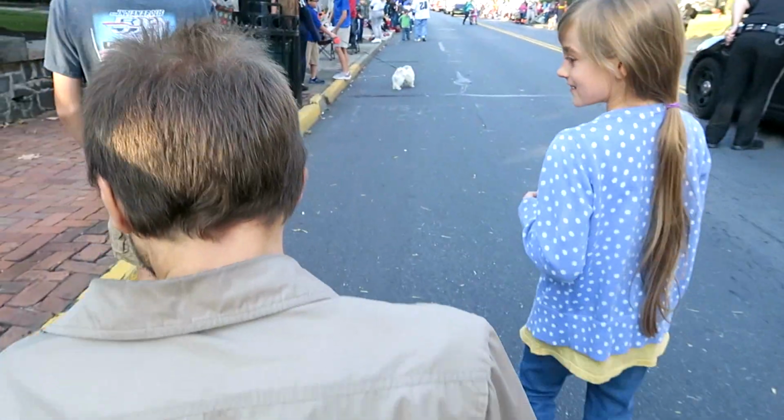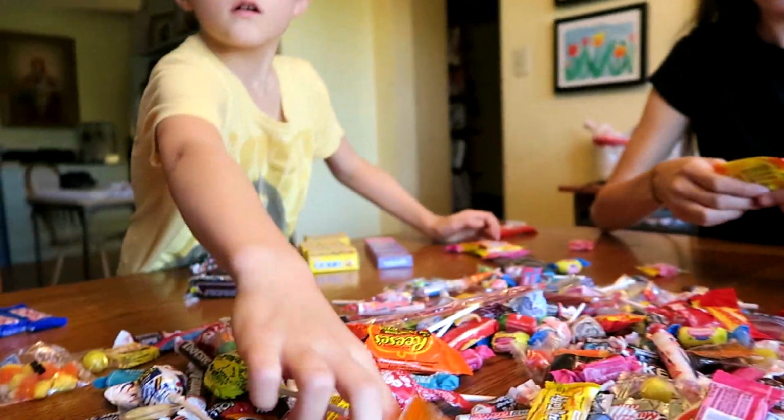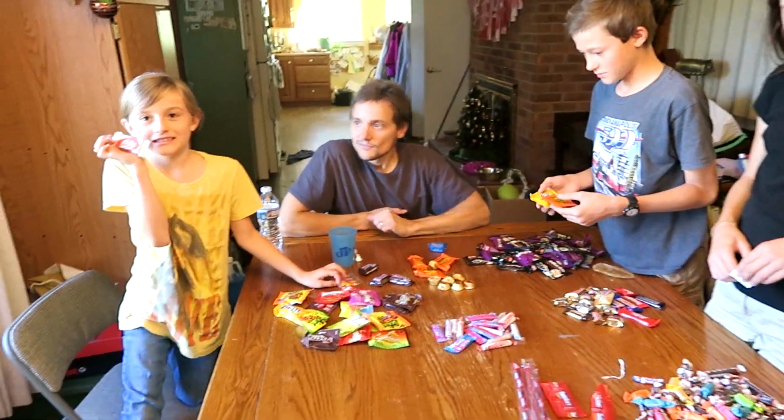After the parade, we walk down, we pick up some leftover candy, then we just go home and dump out all our candy, we sort through it, and pick out 2 pieces. It's strategic candy choosing.